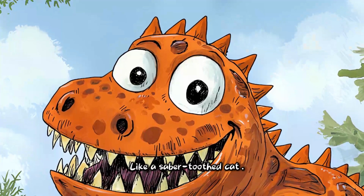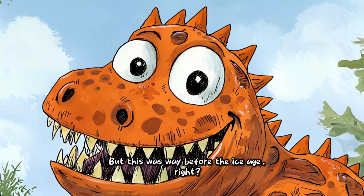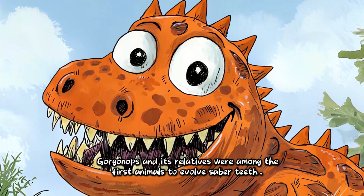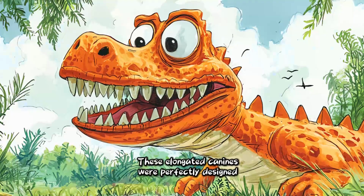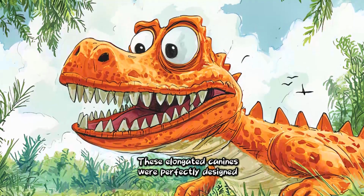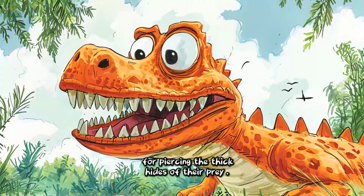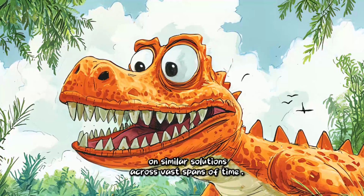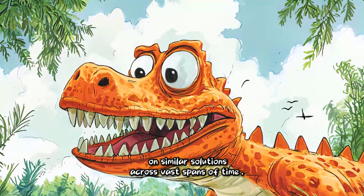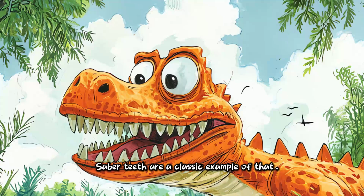It had a massive head and, get this, saber-like teeth. Saber teeth, like a saber-toothed cat. But this was way before the Ice Age, right? Exactly. Gorgonops and its relatives were among the first animals to evolve saber teeth. These elongated canines were perfectly designed for piercing the thick hides of their prey. It's incredible how evolution seems to converge on similar solutions across vast spans of time. Saber-teeth are a classic example of that.